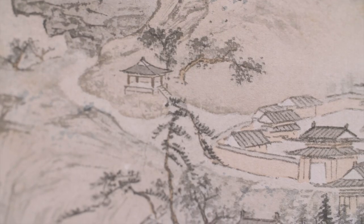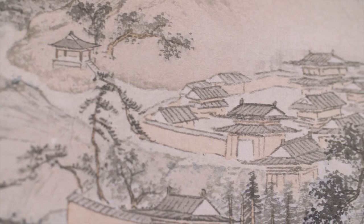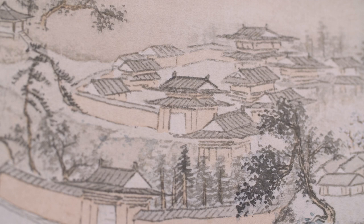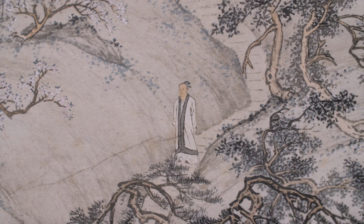It was painted in 1940, and at that time, China was in full-scale war with Japan at the beginning of World War II in Asia. And so it was a kind of actual retreat that he went into the mountains to live, to get away from the kind of chaos and turmoil that was surrounding him at the time. And the inscription really helps us to understand that better.